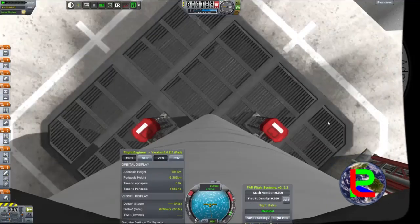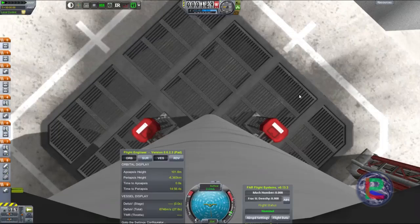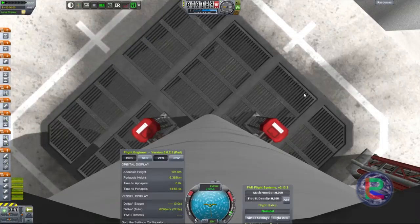On the pad for today's first launch is Chembro, an infrared telescope that will be mapping the sky in wavelengths above that visible. It will detect things in space that give off heat rather than light. Its destination will be low Earth orbit. Here we go.